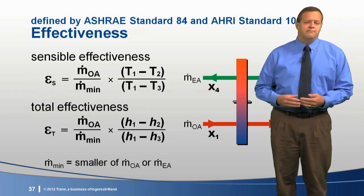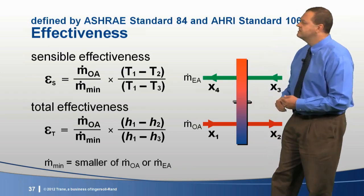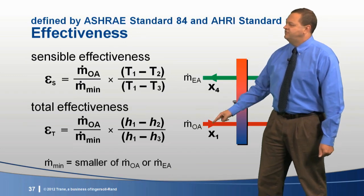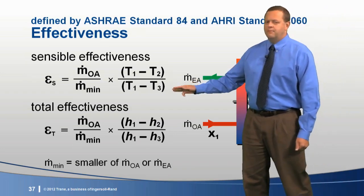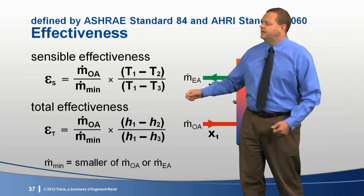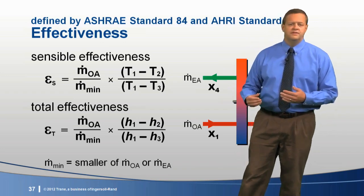Effectiveness is determined in the laboratory by measuring entering and leaving conditions and solving these equations for either sensible, latent, or total effectiveness. Now, looking at just sensible effectiveness, the numerator is the actual sensible energy transferred. That is, the mass flow rate of air passing through the supply side of the device times the change in dry bulb temperature from entering to leaving. The denominator is the maximum possible energy transfer. Now note that if the outdoor and exhaust airflow rates are not equal, this maximum possible energy transfer is limited by the smaller of these two airflows. Now the equations for calculating latent and total effectiveness are similar, but they use humidity ratios or enthalpies rather than dry bulb temperatures.